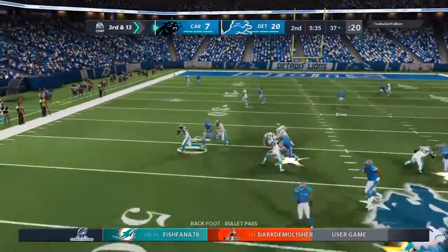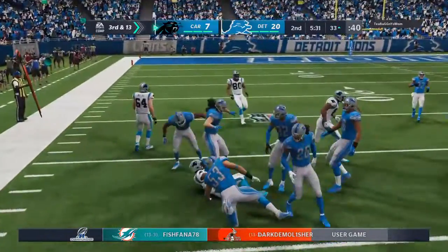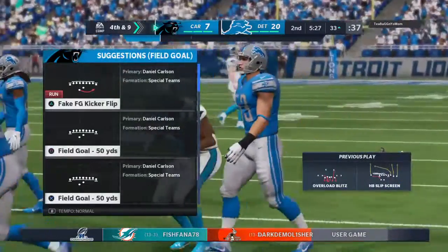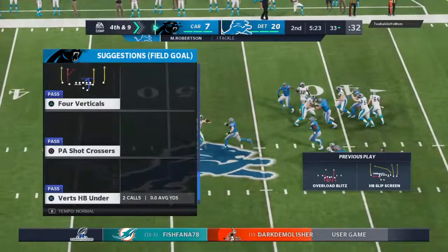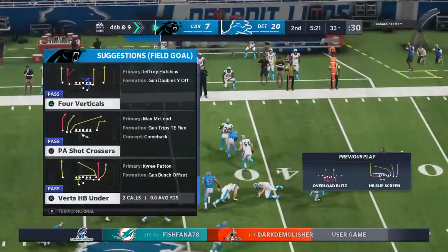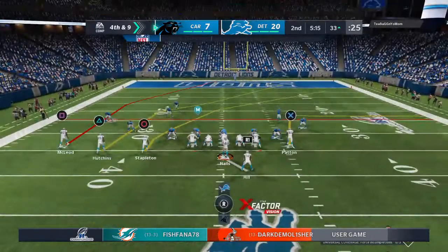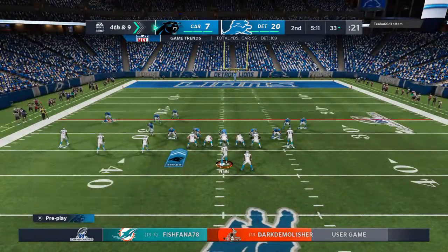Now on 3rd and long, they'll look to throw. They set up the screen to Hill. And this play comes to a halt at the 33, and obviously that's well short of the first down. He did his best to just get 4 out of that, but not enough. And now 4th down. And a tough ask here. They're going to go for it on 4th down and 9.